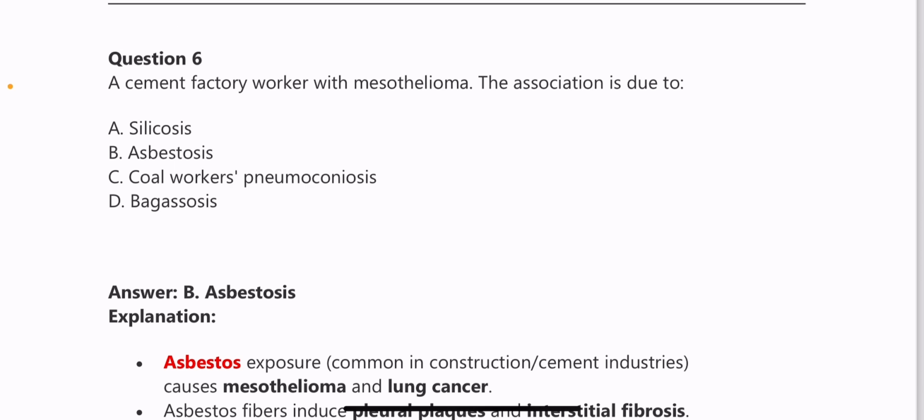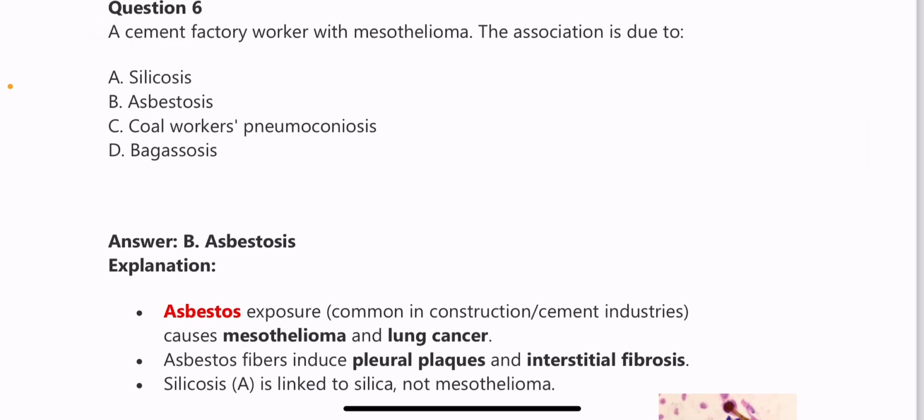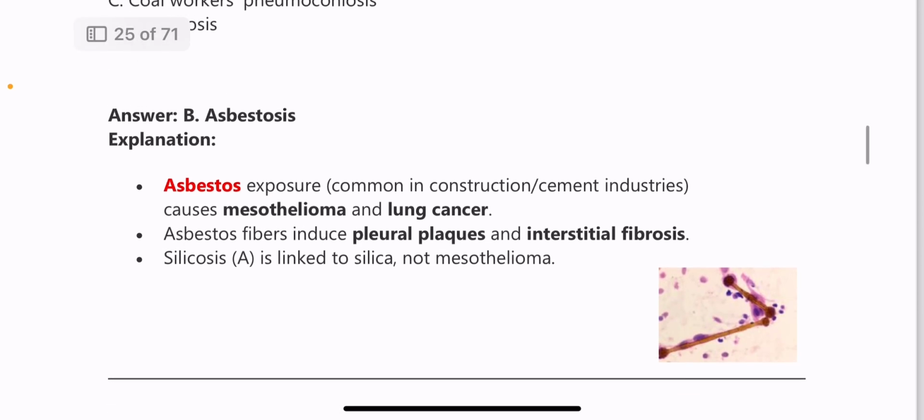And next question. A cement factory worker with mesothelioma. This association is due to, so mesothelioma is associated with asbestosis, and asbestos exposure also causes lung carcinoma, and asbestos fibers induce pleural plaques and interstitial fibrosis.